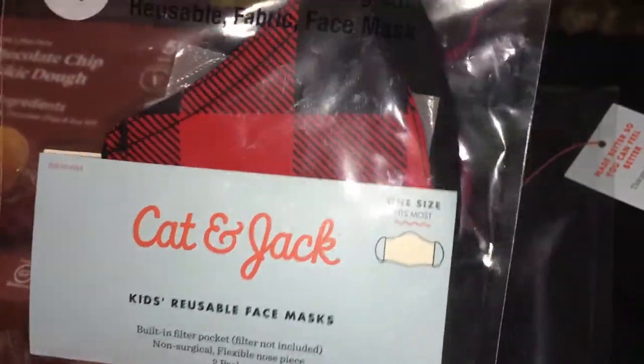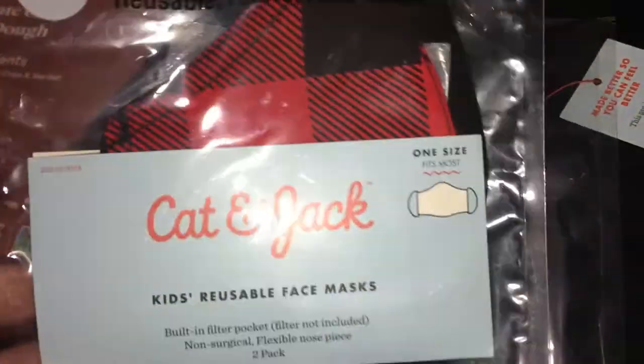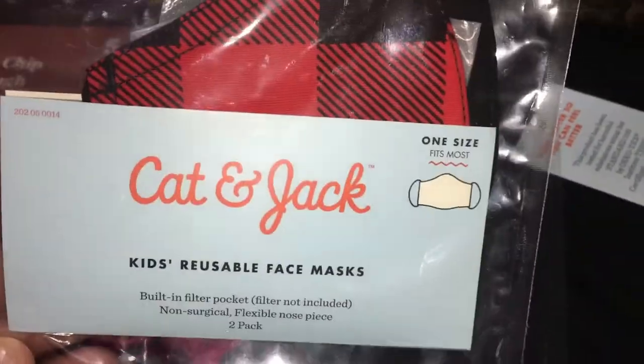And then I also got from my daughter, I had purchased these for myself. I probably showed them on the channel, the red and black Buffalo check. And it has one black one in there as well. And these are only $4. So if you're looking for inexpensive masks, these are the kids ones, and I use them. They work really, really well for me. I find the adult ones are way too big for my face, even though this one here is an adult one, so we'll see how it works.